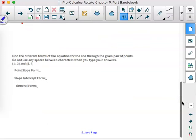Another thing you have to do with these tests is quickly work through the problems that you can work with. If you've done the practice for the homework and you know them quickly, you'll be able to finish these tests without any trouble. If you have not been doing the homework, you don't have enough practice to get the speed up. Find the different forms of the equation for the line through the given pair of points. Do not use any spaces between characters when you type your answers. Again, I didn't want you typing anything in.